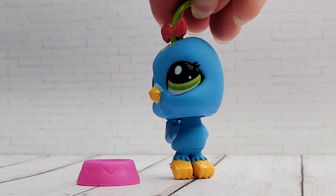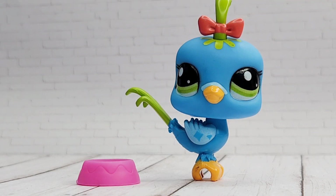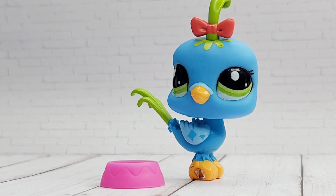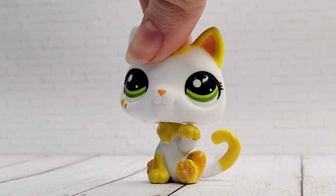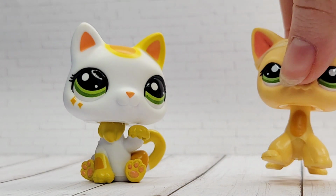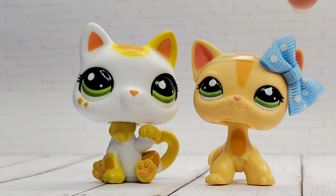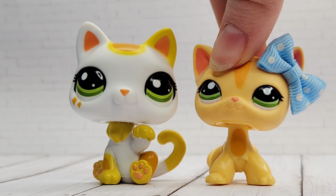I don't really have a lot to say about her. I think she's cute, but I'm not a huge fan of the mold, and the one accessory that comes in this set is just an empty food bowl. I think I'm more excited to look at the other two. Here's the second LPS out of the packaging. I don't have this mold, so I can't compare it to anything. I think the design is really cute, but my only critique is that the head is really big. If you look at my mascot compared to this one, I don't know how hard it is to tell on camera, but this head is really big compared to my mascot's head.